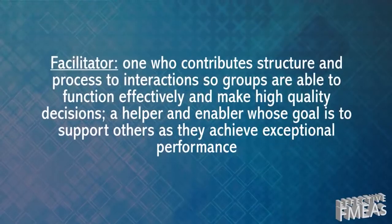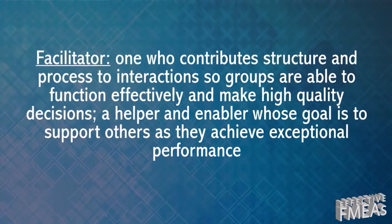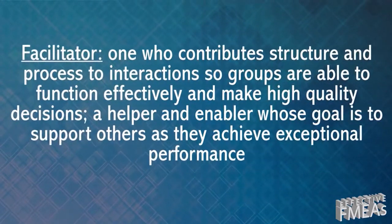Step 3 is providing excellent facilitation. By definition, and I'll quote, "A facilitator is one who contributes structure and process to interactions so groups are able to function effectively and make high-quality decisions. It's a helper and enabler whose goal is to support others as they achieve exceptional performance."